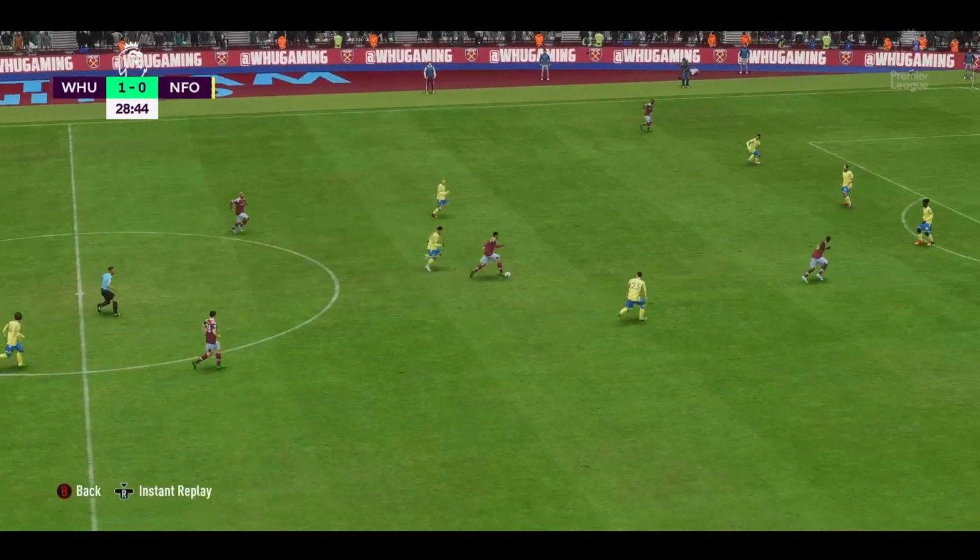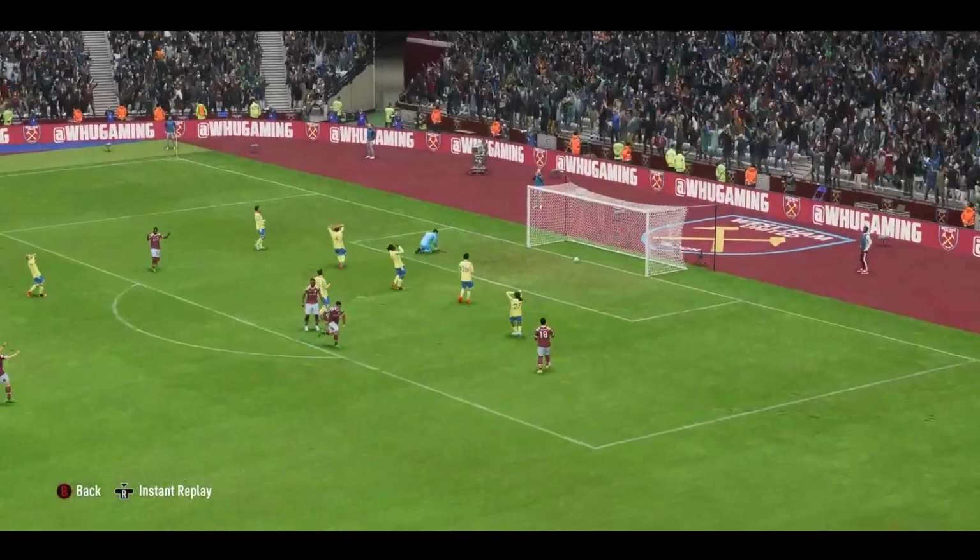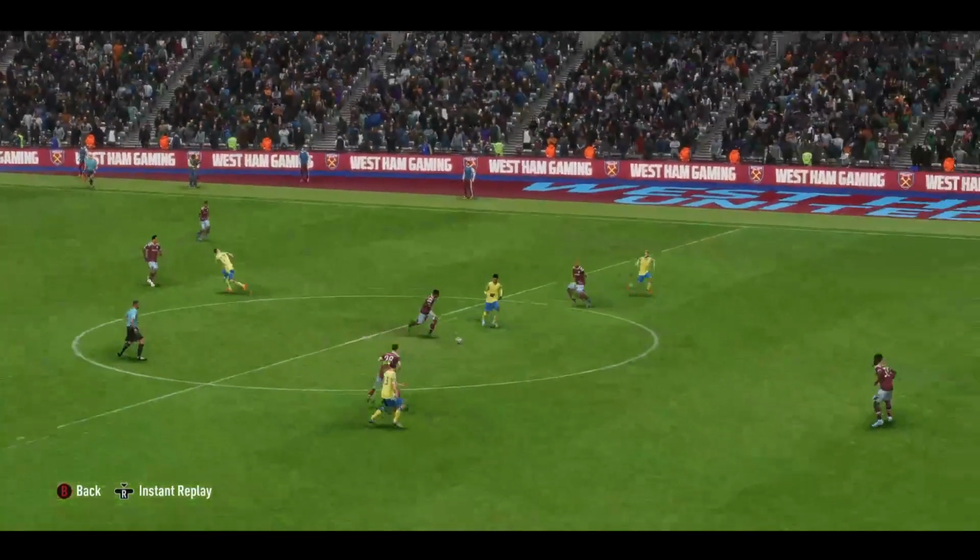Jacob Ramsey then absolutely wallops one. He does an absolute stellar job here, just carries it through midfield, gets towards the edge of the box. No one's really closing him down.